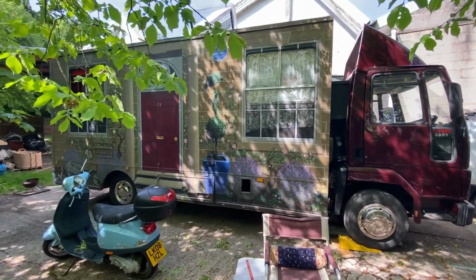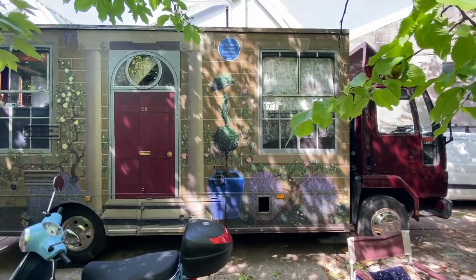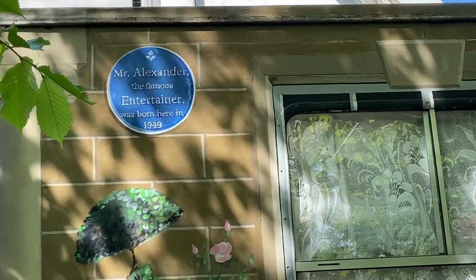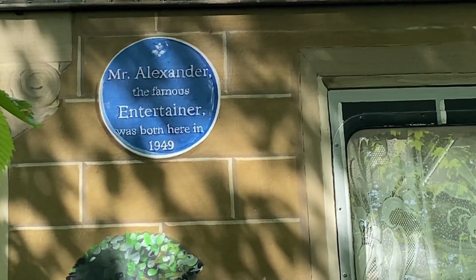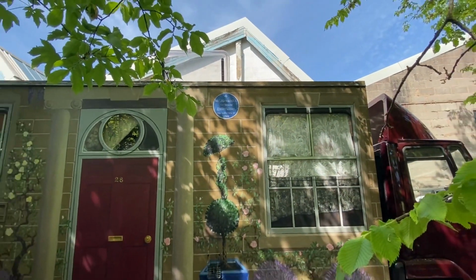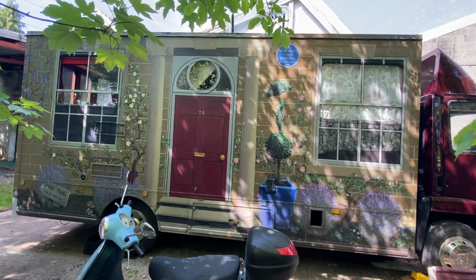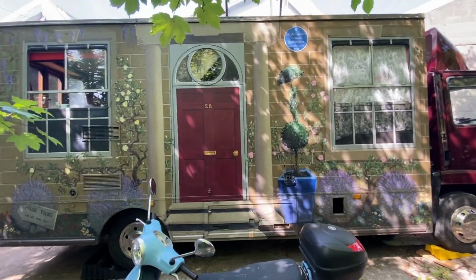And my friend Rob, who designed it and painted it for me, even put a brass plaque, sorry, not a brass plaque, a blue plaque by the front door, which I'll zoom in on now and you can see it. I think that's absolutely lovely. If you were here in reality rather than in virtual reality, I would take you on a proper tour of it and you'd see it in all its glory, but it's almost as good walking around it. So now let's go round to the back.